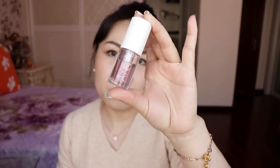First, let's start with a lip care product, which is from UNNY Club. I think I mentioned in one of my videos that this lip oil, I hate it and love it at the same time. The reason being is the experience of applying this is really nice. It is very light, it's not sticky when you apply it on the lip. It is very hydrating.